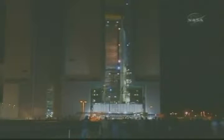And Ares 1X is rolling. 1:39 a.m. Eastern Time. Ares 1X is beginning its 4.2 mile roll to launch pad 39B. And we're now 30 seconds into the roll.